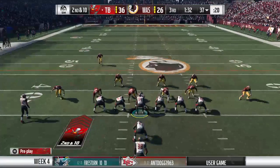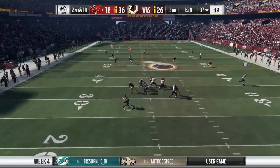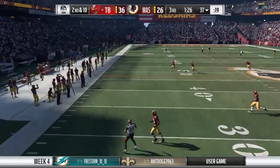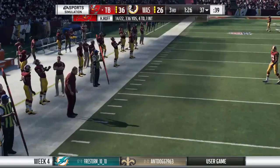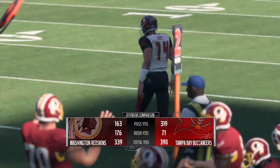All right, here we go. Looking to throw on 2nd down. Huff being chased out left, and he's just going to get rid of this thing to no one here. He throws it away, and now it's 3rd.